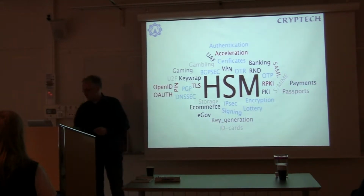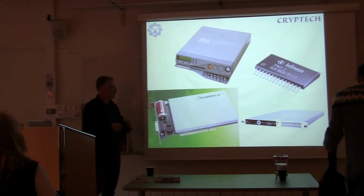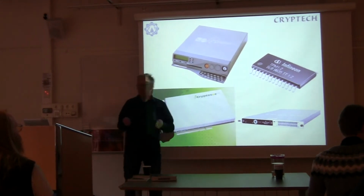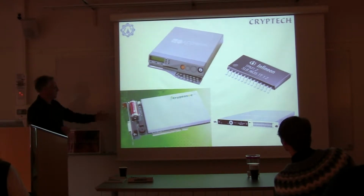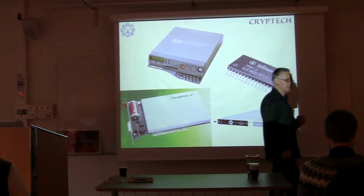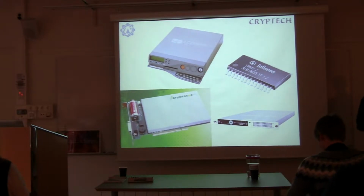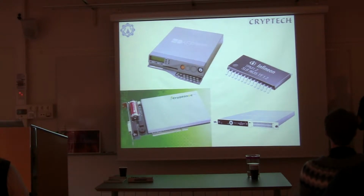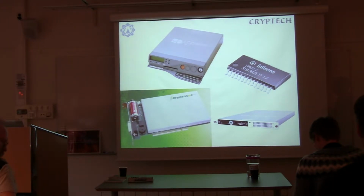And an HSM normally looks something like this. It could be a box like this. Quite often it's a 19-inch rack unit that you put into your server, or it's a plug-in card. Nowadays, an HSM can actually be something like this, a chip inside your computer, and that's what's been used to basically take away your control of your computer. You don't own your computer because there's something in there that stores and controls your secrets and can be used to protect content that you can't copy and stuff like that. So that's also an HSM, but it's inside your computer.